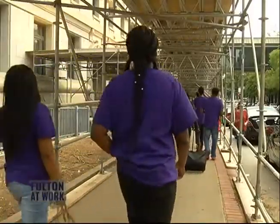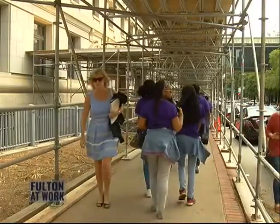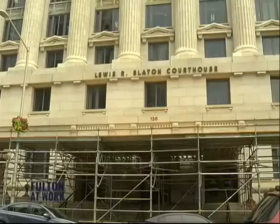And from what I understand, the scaffolding will be up during the duration of the entire restoration project. Will that courthouse entrance be open the whole time during that restoration? Oh yes, the entrances and the fire exits on either side of the entrances will be open during the entire project. And how long is that exterior restoration project expected to last?